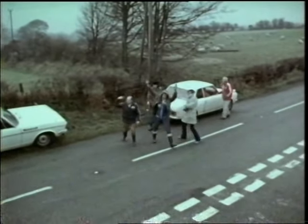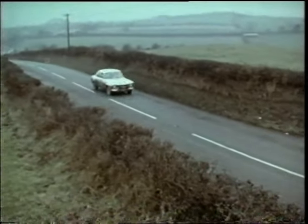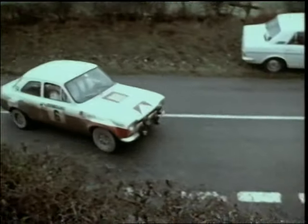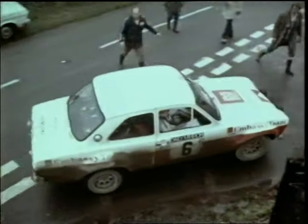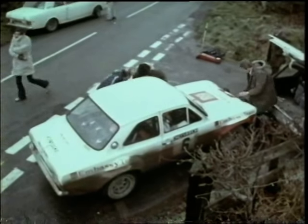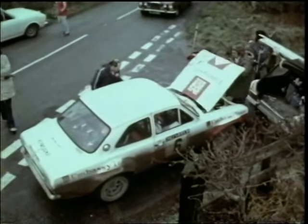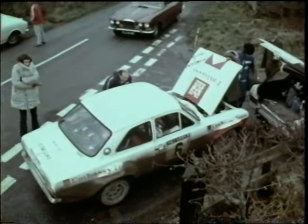Gearbox. Oh, Roger and Jim came into the service point ahead of Timo, and they'd seen Timo stop on the stage, and it appeared to them at the time that Timo was out of the rally. In fact, he wasn't. We stayed at the service point for about half an hour, three quarters of an hour later, and Timo suddenly came screaming in.